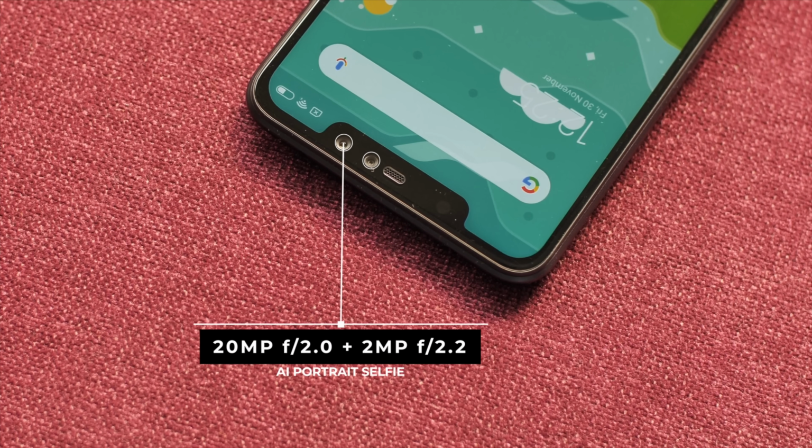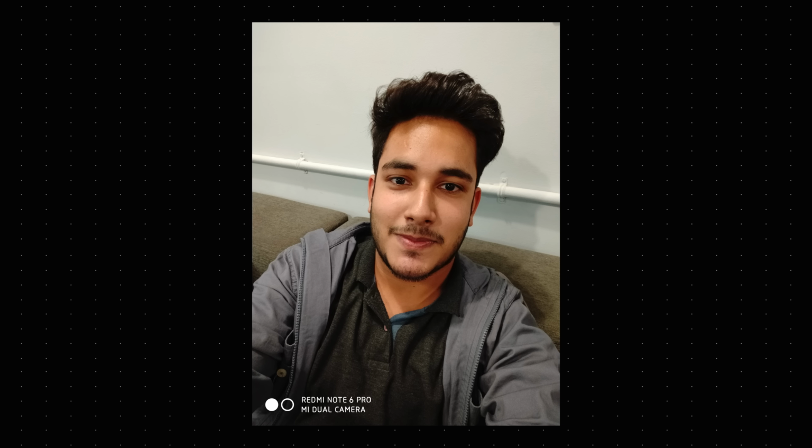Now there's two cameras on the front, and the selfies from the Redmi Note 6 Pro definitely look improved. The details are better and the colors look good. I would have liked better edge detection in portrait mode and better dynamic range, but I think it's fairly good.